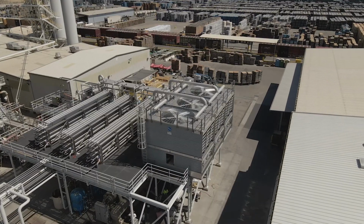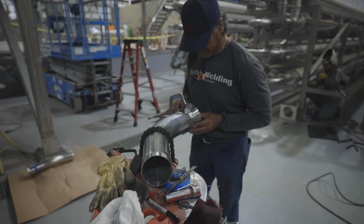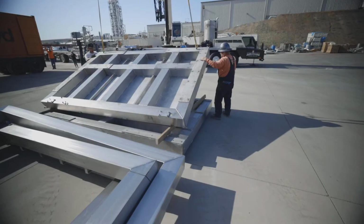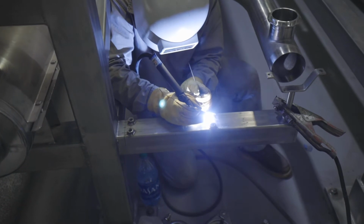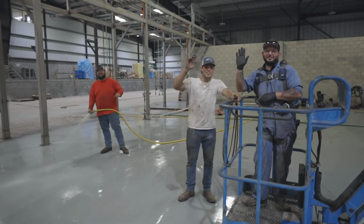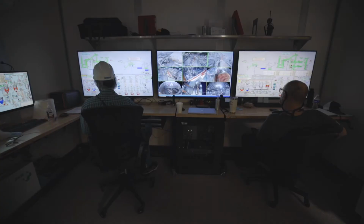A project of this magnitude, it comes from the contributions of many people. We're talking hundreds of people that were involved in making this industrial line a success. A lot of contractors, a lot of colleagues, a lot of transportation companies, vendors, domestic and international vendors all came together to help us achieve our mission.